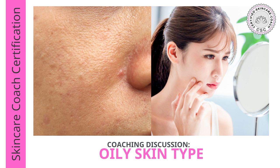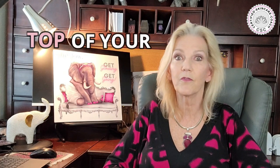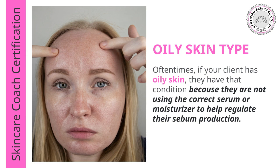What about oily skin type? One of the misconceptions that clients might have when they have oily skin is that they can't or shouldn't use a moisturizer. They'll often say, when asked, that they don't want to add a moisturizer on top of their oily skin to make their skin look even slicker. But oftentimes, if your client has oily skin, they have this condition because they haven't been using the correct serum or moisturizer to help regulate their sebum production.